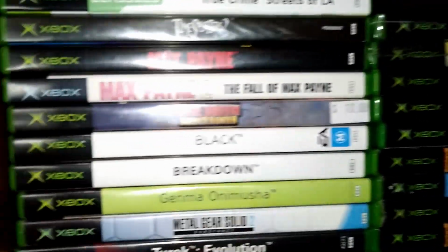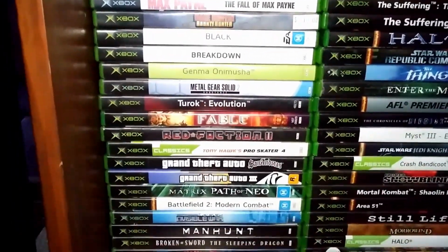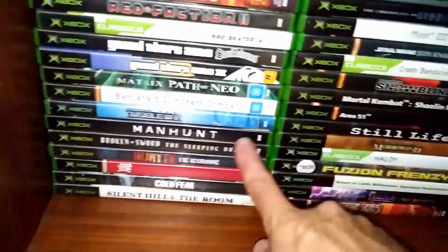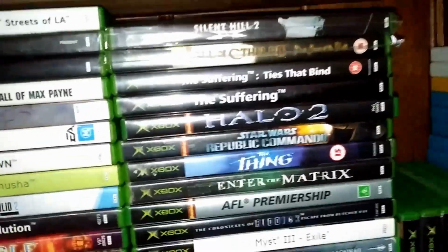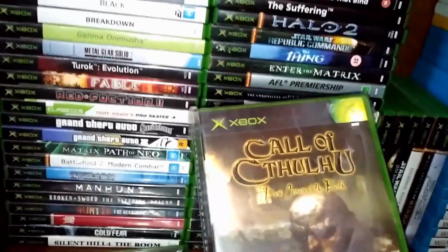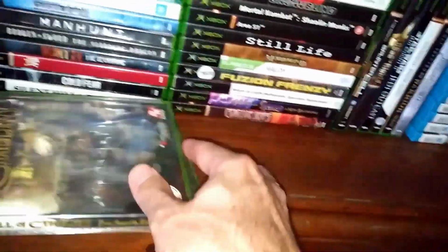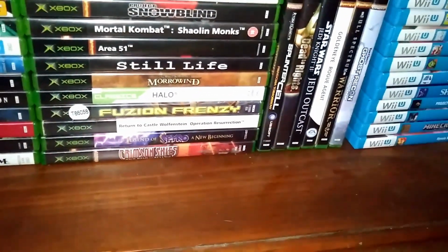What have we got here in the Xbox collection down here? Got a few notable titles as well. Manhunt is one that is banned in Australia, actually. Yeah, it came out for a little while and then it got banned in Australia. Silent Hill 2, that's a more memorable one. Call of Cthulhu: Dark Corners of the Earth is a more memorable one. Bethesda. What else in there? No other really big ones, I don't think.